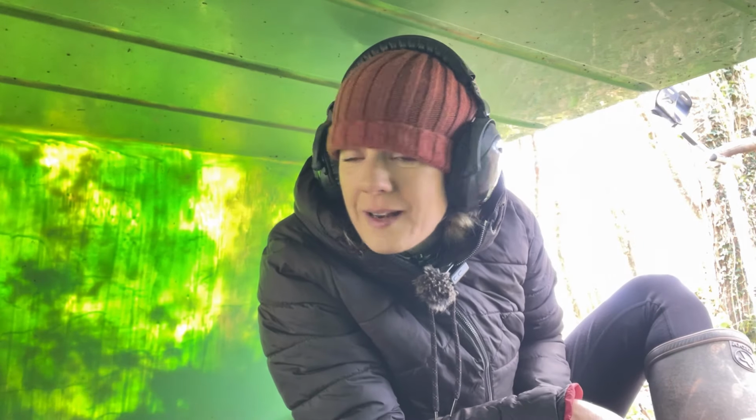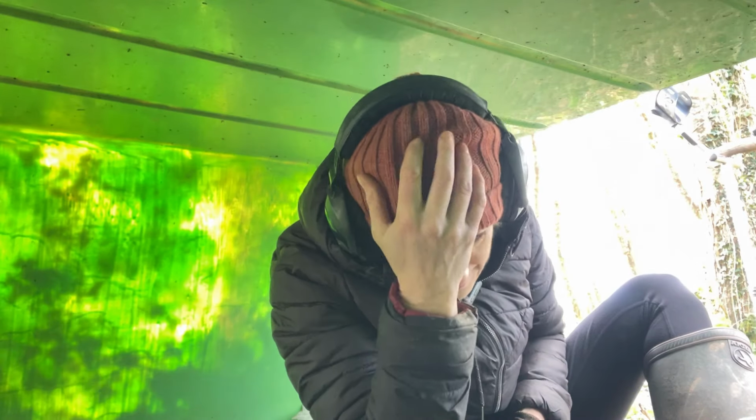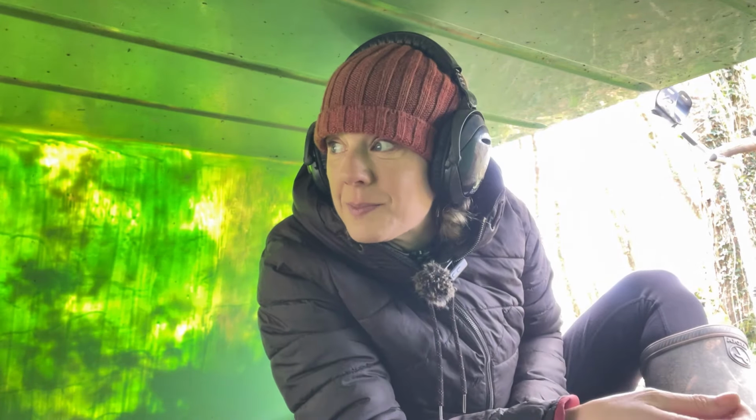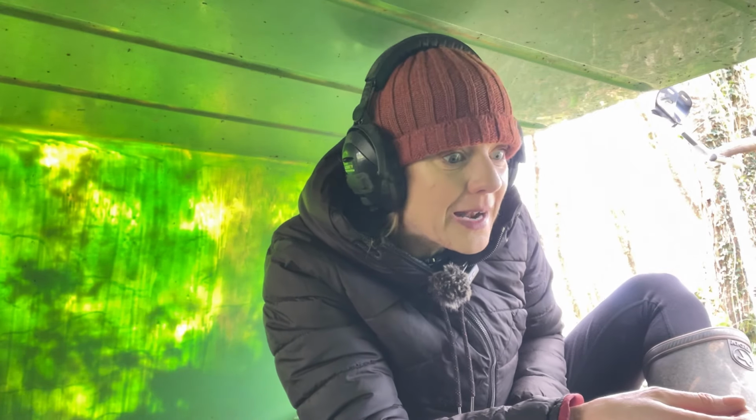I can probably spend another hour here, but I've got a CV to write and a job application to make, and as lovely as it is to be here in the bluebells and the fresh air, I think unless I find something really good in the next few minutes, I'm gonna head home, warm up.